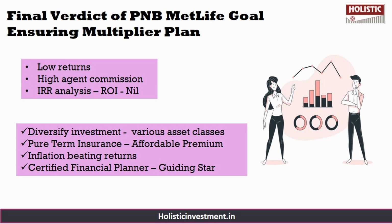However, despite this apparent flexibility, the plan fails to deliver meaningful value in the long run due to its underwhelming return potential. The primary reason for the subpar returns lies in the high charges associated with the plan. While the policy promises to return some of these charges over time, it does not account for the time value of money, which significantly erodes the actual benefit. As a result, the overall growth of your investment is dampened, making it difficult to meet long-term financial goals, and it also has a high agent commission.